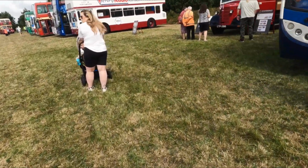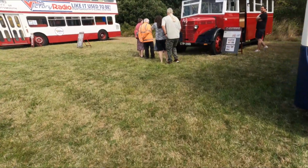Hello, what are you doing down there? Well, this is my local bus rally and I'm helping out.